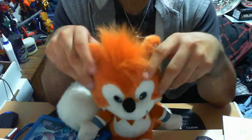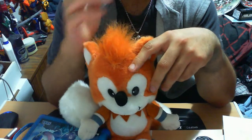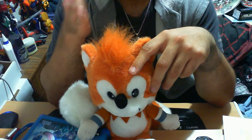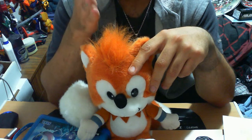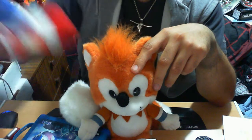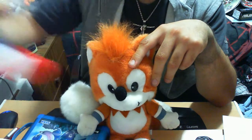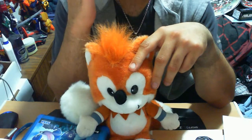Now what really sold me on this plushie, and the reason I wanted to get it, is because every single plushie that's ever been released by the Tails line anyway, which isn't bad, to be honest. It's not really bad. It's just like his fringe was more or less like this. They just shaped it and just glued it. I'm not complaining about it. It's still a nice effect.